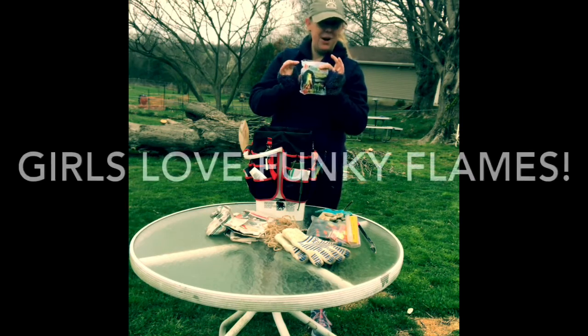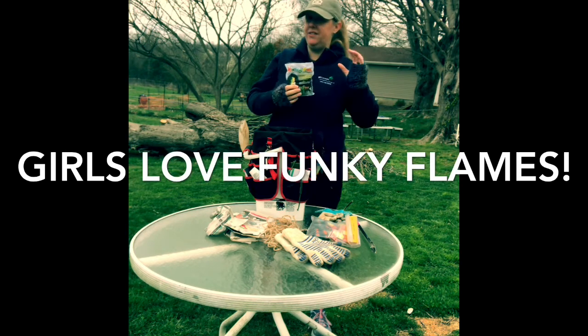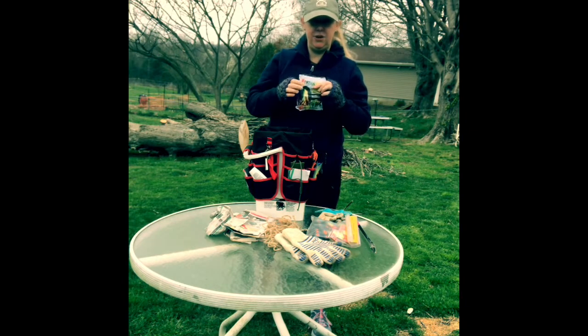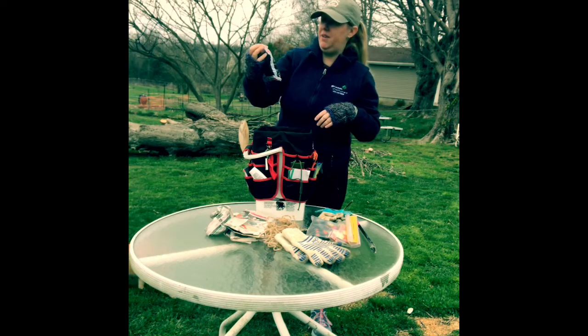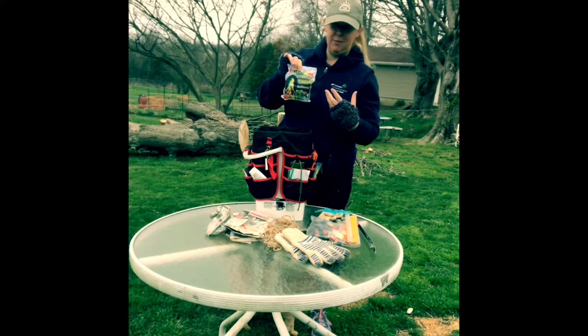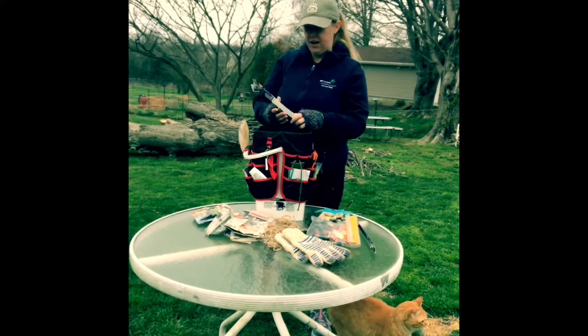Funky flames, we're not going to use these right now because it's daylight and you really don't see the magnificent colors as well, but it's really fun at night after you finish roasting your marshmallows and you just want to see some different colors in your fire. Mystical fire, funky flames, they come by all kinds of names, but basically it's just chemicals that change when they're hot.